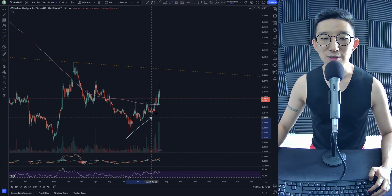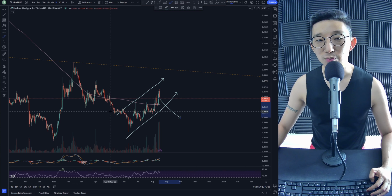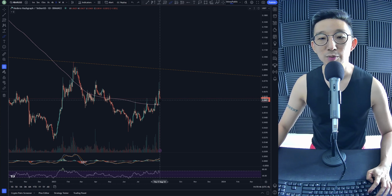Because the thing is, this is looking to me like a rising channel, rising wedge kind of a chart pattern, and usually rising channels, rising wedges drop lower, right? The last time we got it over here, what happened? We drop lower, right? So there is that possibility that we could still drop lower.